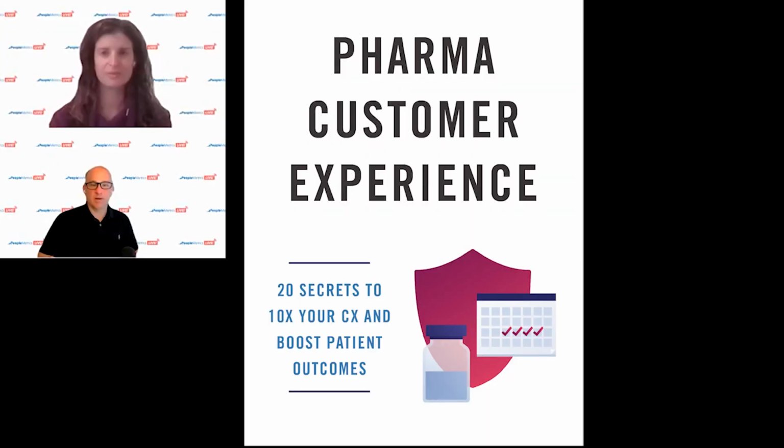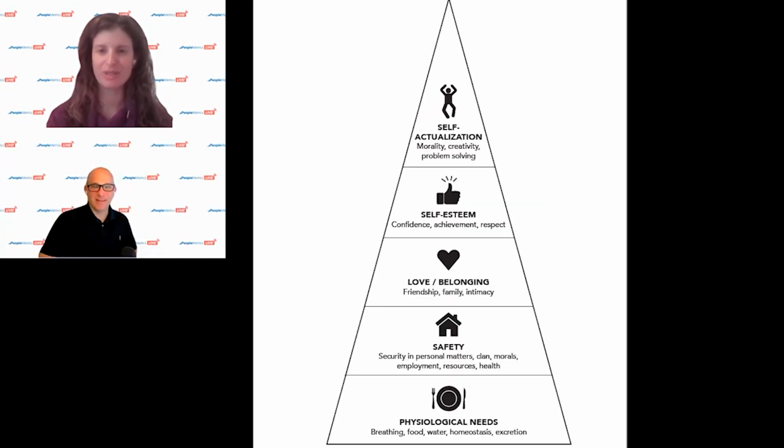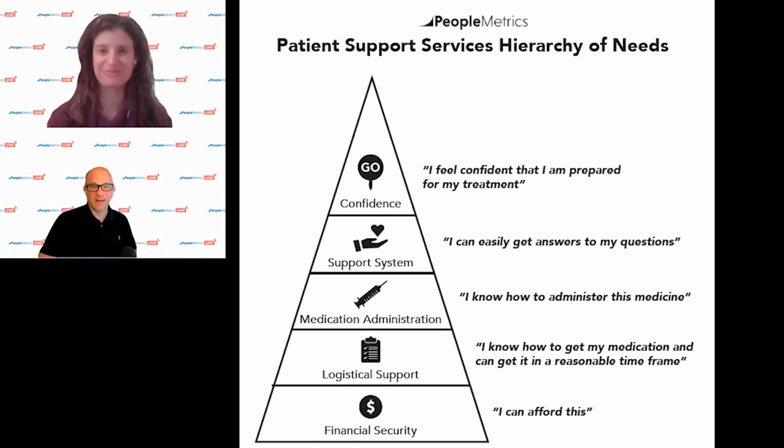That's where you get started. There it is. There's the book. Since you mentioned that diagram, I'm going to try and pull it up here. I think I know where it is. Okay, so this is the beginning. It's based on Maslow's hierarchy of needs. Right. Yes, which is a well-known framework. And then this is how we apply it.